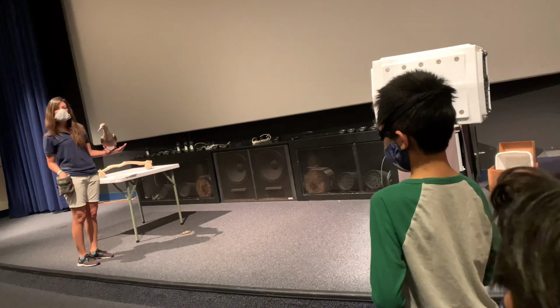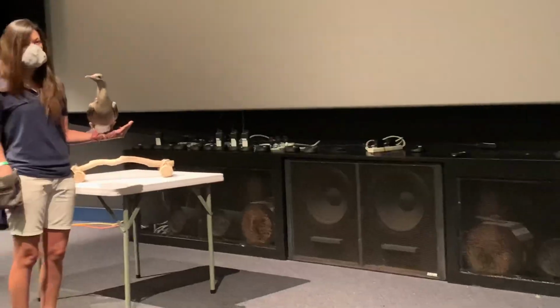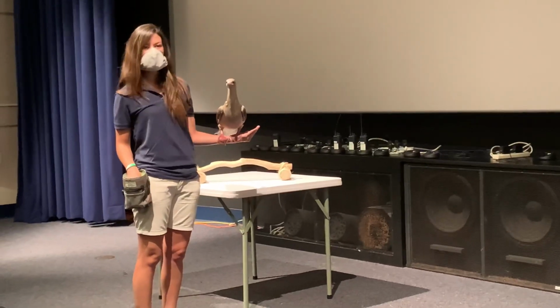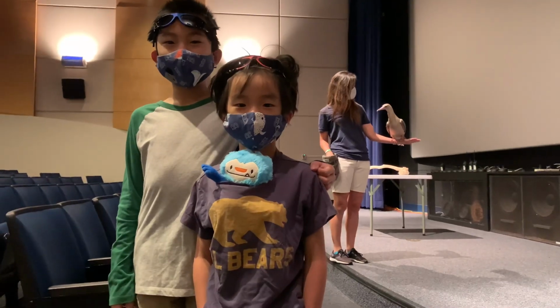And so she's going to eat fish. The kinds of fish she usually likes to eat are called flying fish. Have you heard of those? Mm-hmm. Yeah, it's really cool, right? Mm-hmm. She also eats a lot of squid. Let's take a picture.